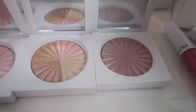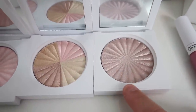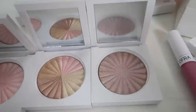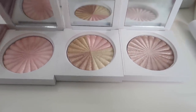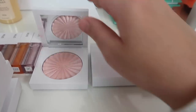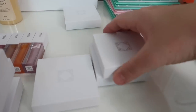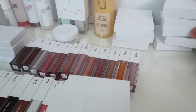And then this one here is called Covent Garden. Yeah, Covent Garden. This was another one that I hadn't seen until I was at the factory, and I was like, oh my gosh, that's beautiful. Again, couldn't leave it because I just am obsessed with highlighter and anything that's remotely pink, peach, or lavender. I need it. If I see it, I'm like, oh my god, that is a must.